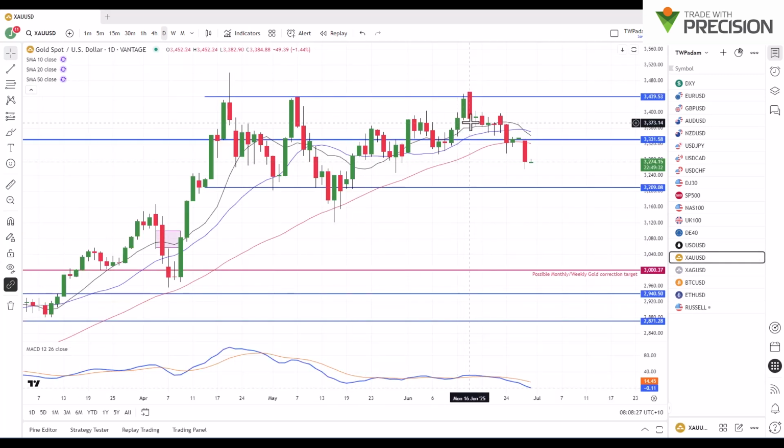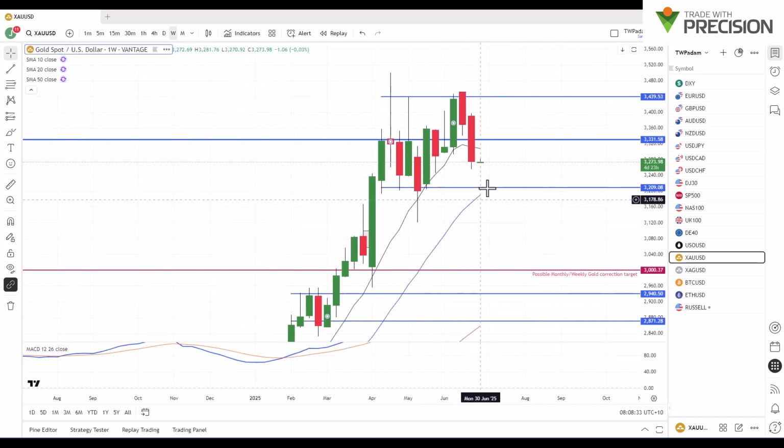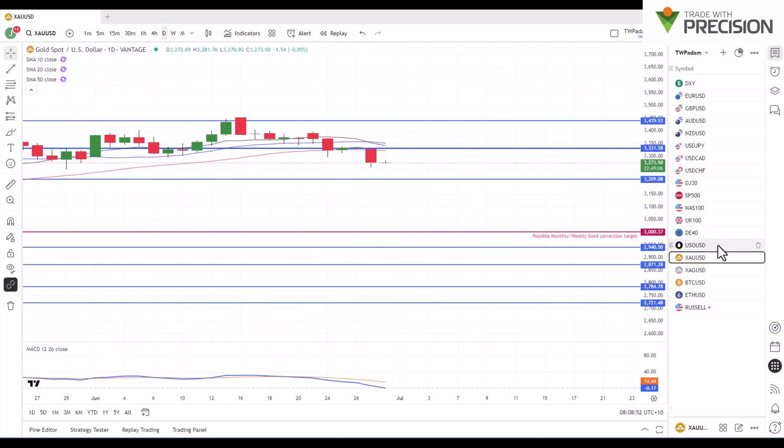Let's move along and have a quick look at gold. So gold now in a downtrend on the daily, breaking through a few lows here, more than likely executing a bit of a weekly correction. So I'm looking for this to head down towards 3,200, at least a little bit further down before potentially finding some strength. It looks also very much as though it's in the early stages of possibly forming a bit of a monthly rejection, which means that in the coming months in July, we could see a deeper correction down towards 3,000.